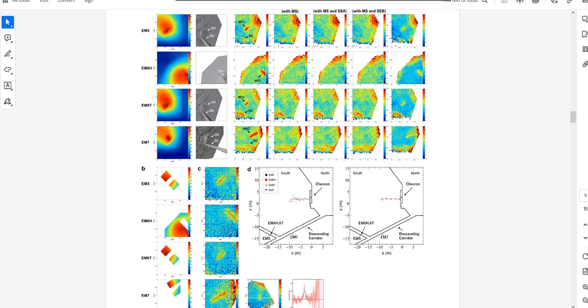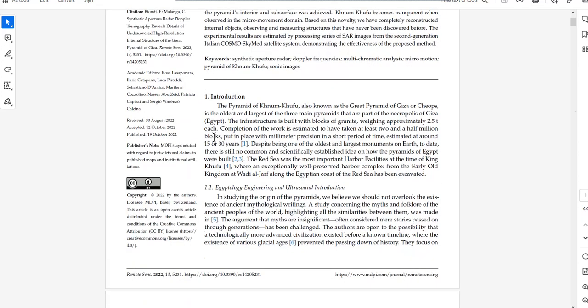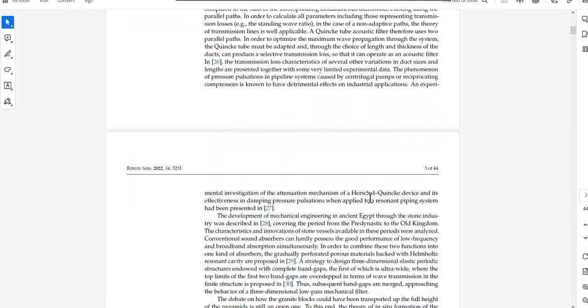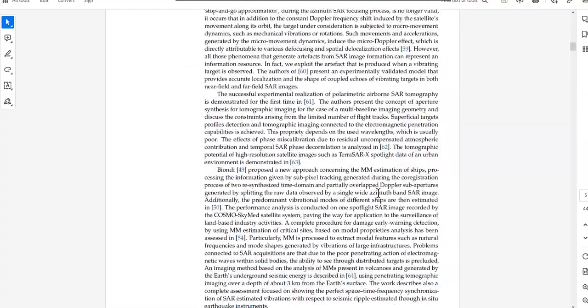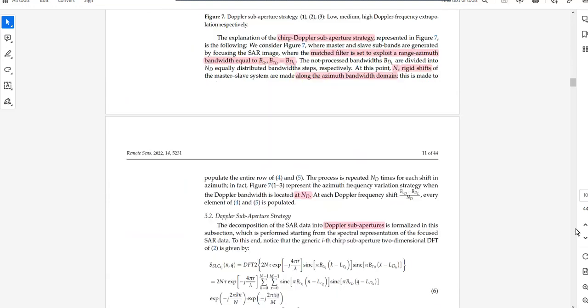The other comment about this that I wanted to make is that it was really Filippo Biondi and Corrado Malanga who just published a paper, beat the muon people to the punch, so to speak. They published this paper in October, and they are detecting the very same small void, among other voids, and they call these tags. So let me just get to the table first of all and show you.